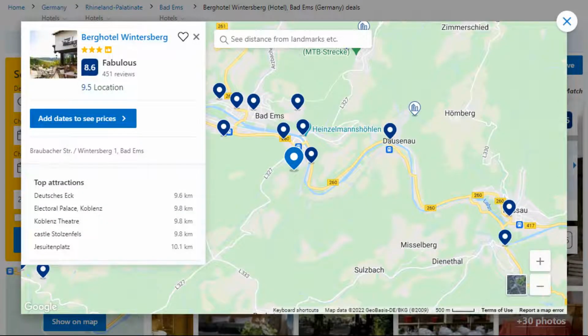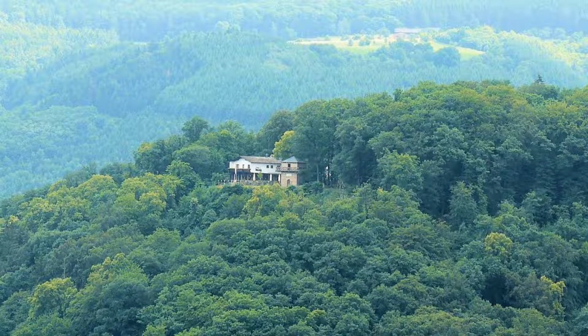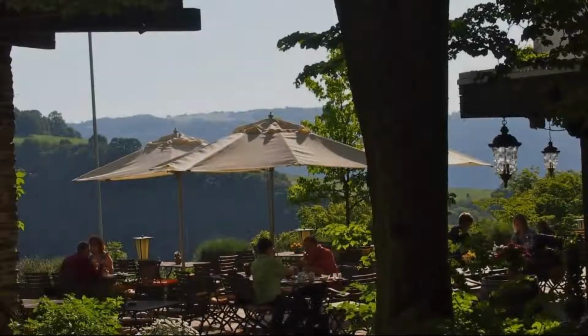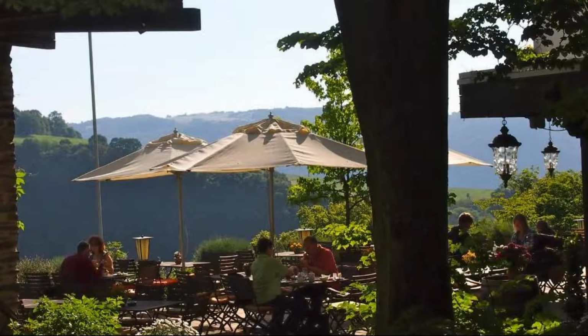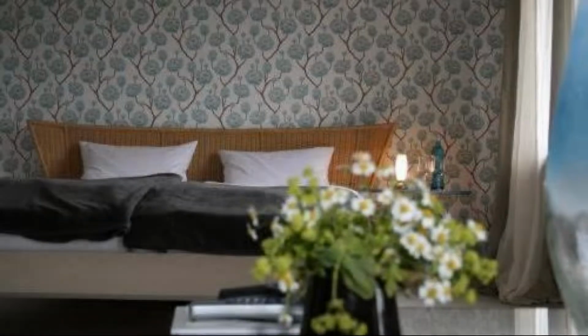Number 5. This is a 3-star hotel. The location of this hotel is first class and guests love walking around the neighborhood. Check-in time is 2 p.m. and check-out time is 11 a.m. Guests are required to show a photo ID and credit card at check-in. Pets are allowed in this hotel.